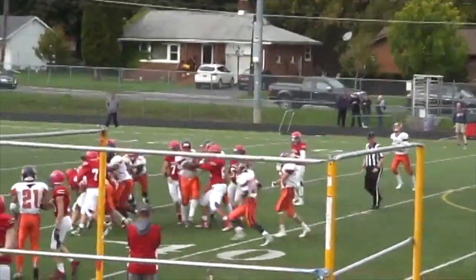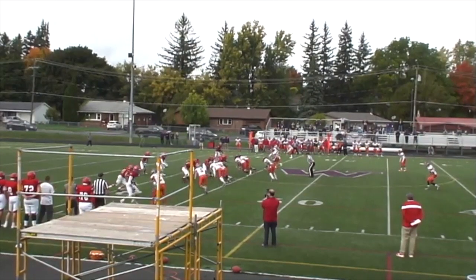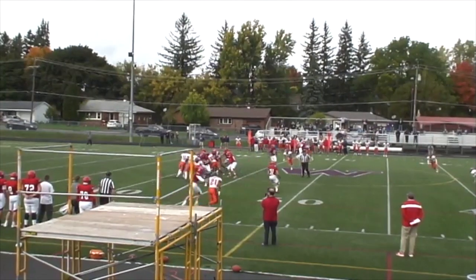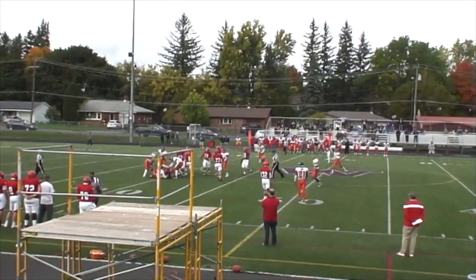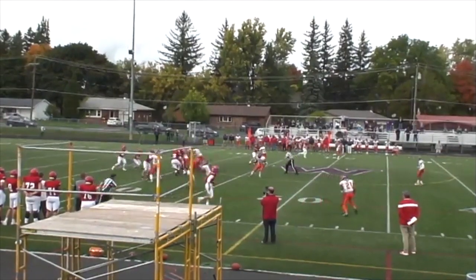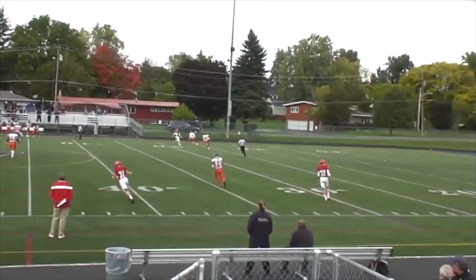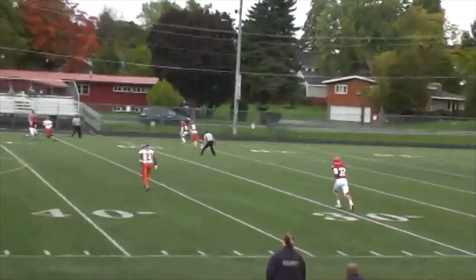offensively. Carry out of the shotgun, and he's going to be stabbing. The pistol, here's the snap, and they're going to give it to Gardner on first down. Dropping back, third down. He's going to let it fly. Throws up a pretty good pass, but it's so much line. It looks like he's looking for Austin Cole.